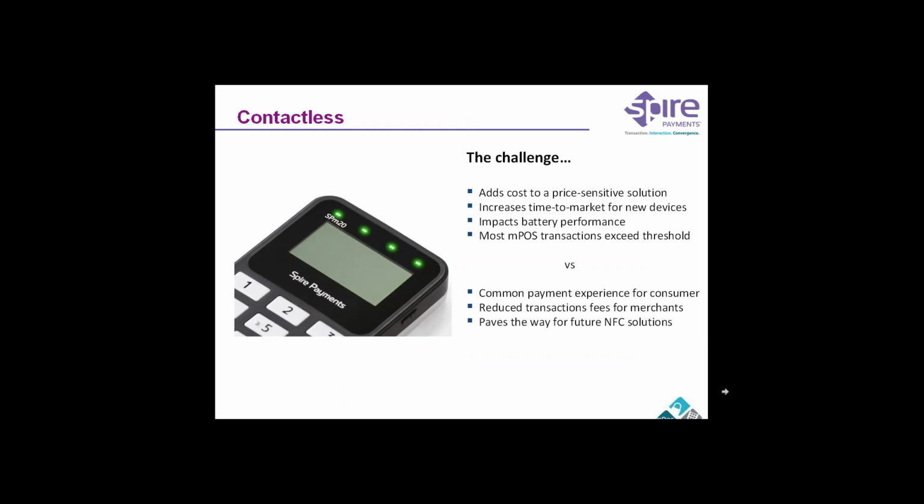Now, contactless is a challenge. Everyone knows that. So in the initial days of mPOS, where it was just mag stripe and chip and PIN in European markets anyway, many people started to develop solutions. But when the card schemes started to, and are still, mandating this requirement in many markets, it caught a lot of people out of hand, because this technology takes time and experience to develop.